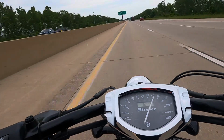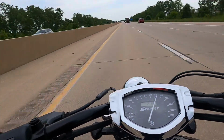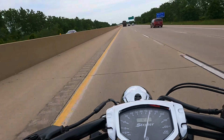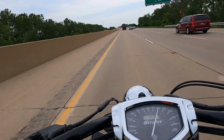The bike's very comfortable. The suspension, you got 5.1 inches of travel in the front. I think you got 3.5 in the back. So it's not super bumpy or anything like that, but this bike's very well planted. And having that 210 on the back, that wider rear tire is really nice to have.